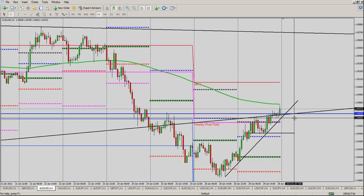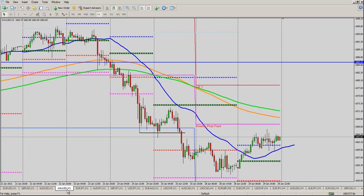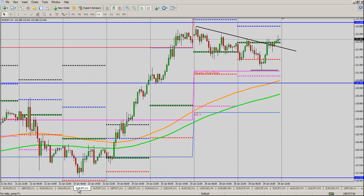So again, about 104.60, a break back below that is where I would start looking for some opportunities to short this with stops up above this 200-day moving average. Just a little short-term trade that I think we've got lined up.